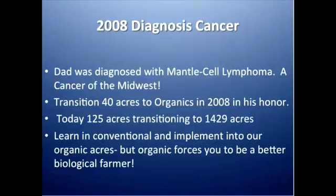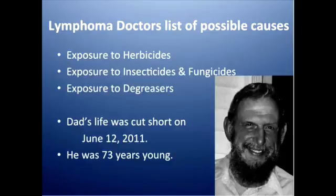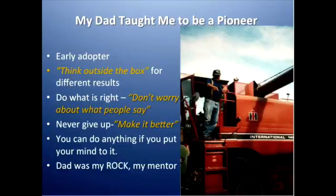So here's a picture of my dad, clearly outstanding in this field. In 2008, we started to do organic because he was diagnosed with mantle cell lymphoma. Now in 2017, we'll have over 1,400 acres certified, so we're well on our way. Unfortunately, the lymphoma doctor, who's just 3 blocks this way at UW Hospital, said it was exposure to herbicides, insecticides, fungicides, and degreasers. Unfortunately, Dad was 73 years young when we lost him, but he was certainly my mentor, my rock, and really made us think outside the box.